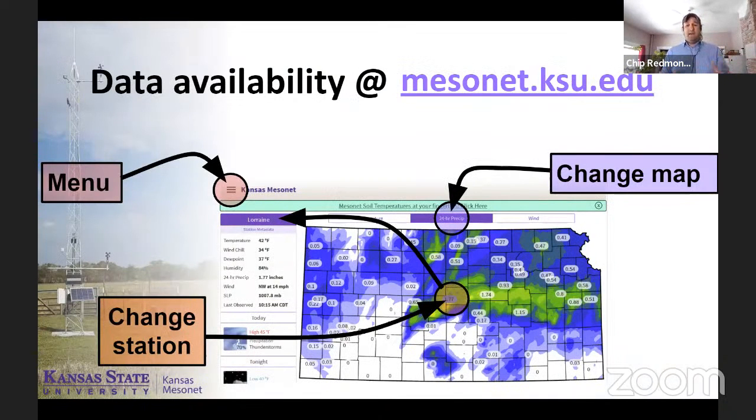All the 5-minute data is available on that front page. You can do lots of things on that front page. You can select your station, and it'll bring up more details on the left there, or if you're on a browser, it'll bring it up on the top. You can change the map.